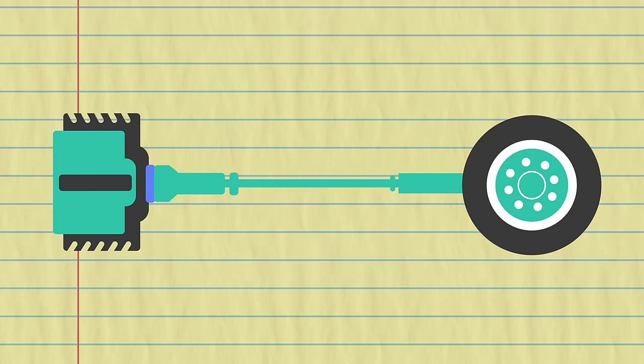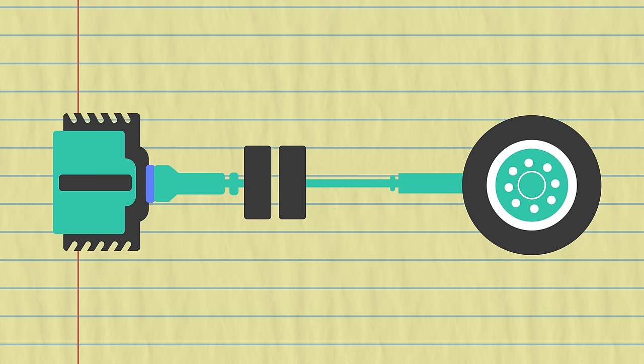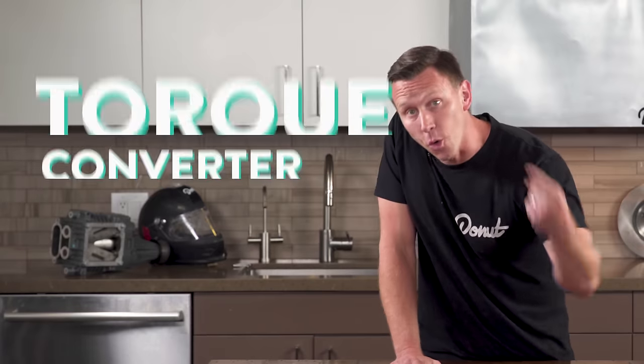In a manual transmission, you can engage the clutch, and that disconnects the engine shaft from the drive shaft so the engine can spin independently. An automatic transmission doesn't have a clutch. It has a torque converter.